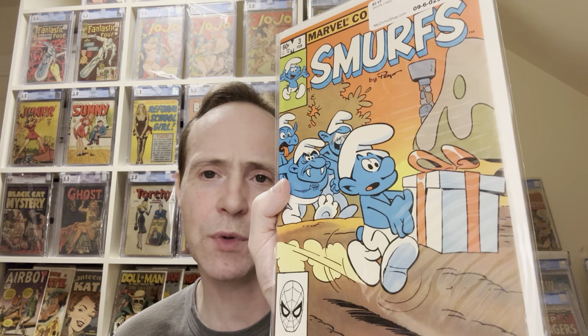Another series that I really liked was the Smurfs. The Smurfs actually, in terms of when they made their first appearance, it was much earlier than this. They made an appearance in Spirou, which is a Belgian magazine. But this series is actually the first comic series. So this is #2. I actually have #1, but it's slabbed. And I figured I'd show #2 and #3. I really liked the Smurfs as a kid. I recorded every episode of the Smurfs on my VHS.